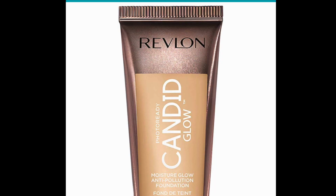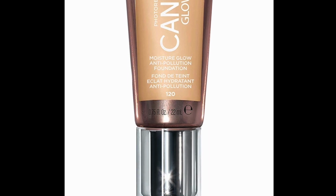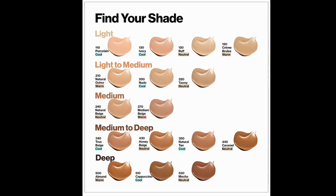And before we get started, let me just give you some brief details on this new Revlon foundation. The Revlon Photo Ready Candid Glow Foundation is infused with prickly pear oil for a boost of moisture and vitamin E to help block environmental aggressors. This foundation comes in 16 different shades. I am in the shade 120 Buff. I hope that is going to be a good shade match for me.